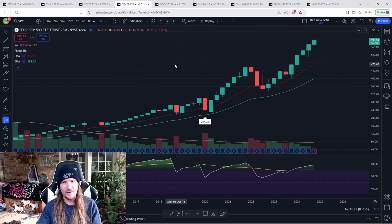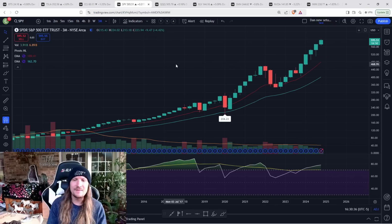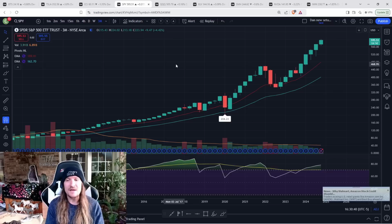So again, back to the 3-month SPY and QQQ. Here is the 3-month time frame. And again, you show me this chart and you don't tell me what time frame it is. You say, is there anything bearish about this chart? I say absolutely not, not even close.